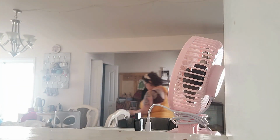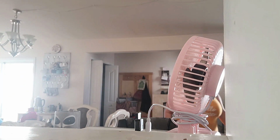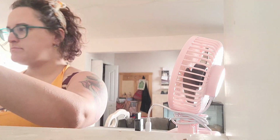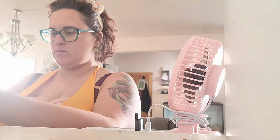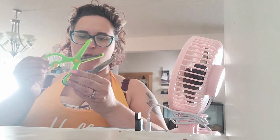Now you are in the computer desk and you can see that the sliding door is there and lets in a lot of light. We have curtains on our windows now, but the sliding door still allows in a lot of light. My little mini fan that I bought from Amazon because I get so hot. It is so cheap. It just plugs in through the USB.